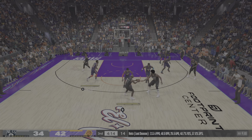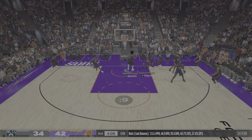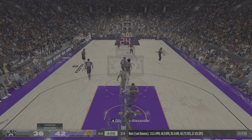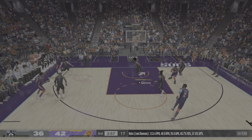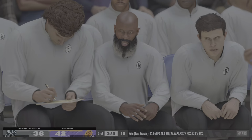Jordan, pass to Gilmore. Back to Jordan. To the inside. Gilmore's shot is good. Gilmore's got 10 points in the game. Keeping pace here. That's an excellent move inside. Pass to Davis. Ooh, too long in the paint. And he's hit with a 3-second violation.